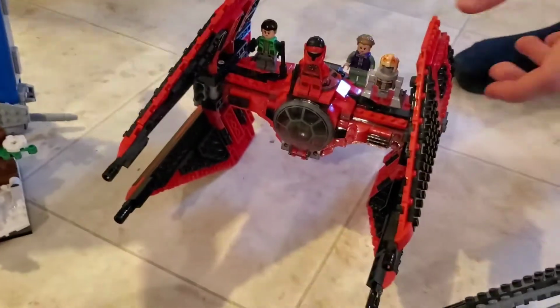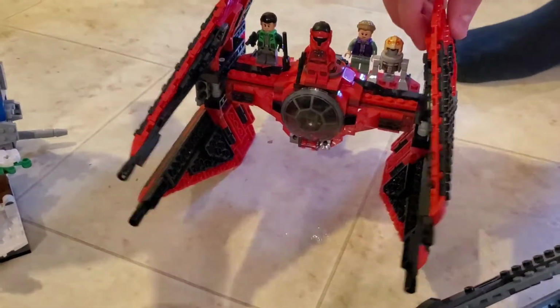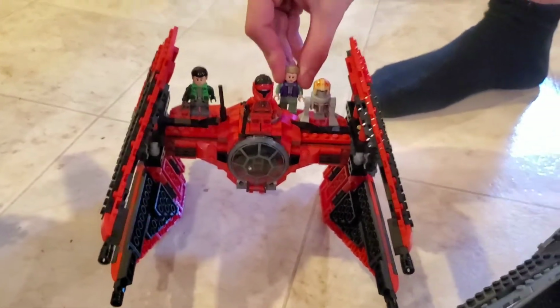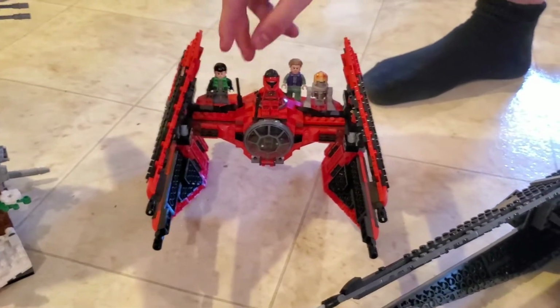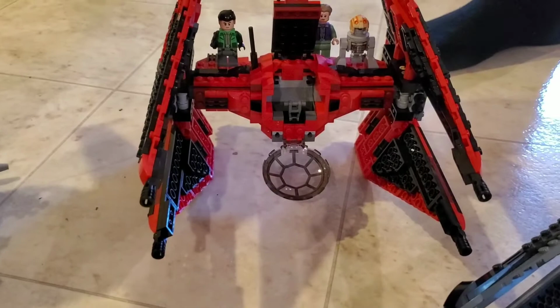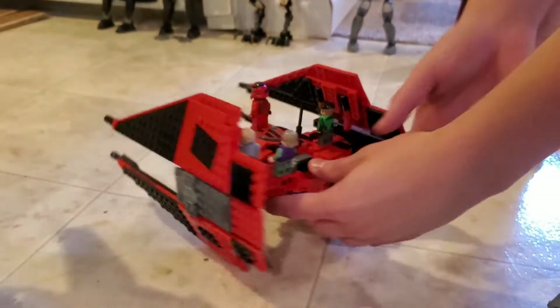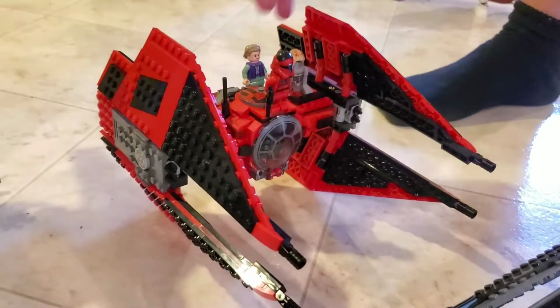Alright, this next TIE fighter is Major Von Rags. I'm pretty sure this takes place in a TV show. It's like a cartoon about the Resistance. So you have Princess Leia right here. And then you have one of their droids. And then another dude, I don't really know his name. So it pretty much just opens up. That's where Major Von Rag goes. And then when you get to the back of it, you could shoot the flick fire missiles by pressing this. I don't know how it goes. I don't think I have them in. But you just move that and then they go off.